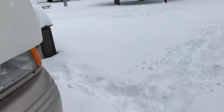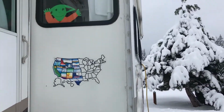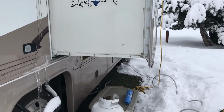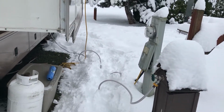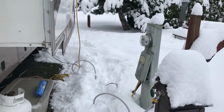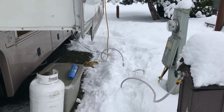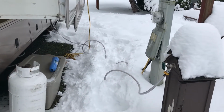Here's what it looks like around the side over here. As you can see, it's pretty ugly. If you got a slide, you can store stuff underneath during the snow and it won't cause you any problems. Your hose, if you know it's only snowing for a few days, just make sure that it's empty of water, unhook it, empty it of water, then put it underneath your motorhome, it'll be fine. You can get it out as soon as it gets above freezing. And that's what we have done.